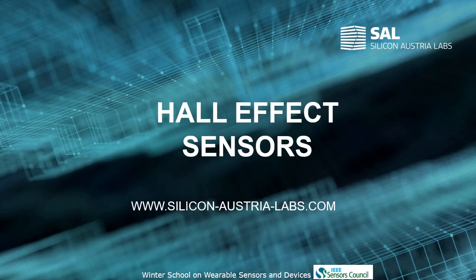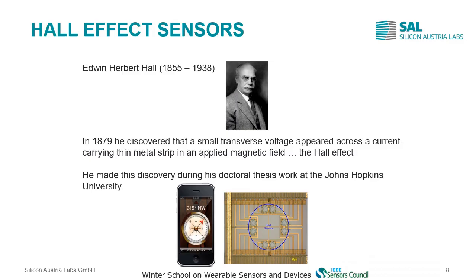So then let's get into the Hall effect sensors. The Hall effect is actually a very old effect. It was discovered in 1879 by Edwin Herbert Hall during his doctoral thesis at the Johns Hopkins University. He noticed a small voltage across a current carrying wire when a magnetic field was applied. And this was the Hall effect. This sensor is extremely practical and easy to fabricate, and therefore has found many applications. For instance, here we see an old version of an iPhone and an arrangement of Hall effect sensors inside of it.